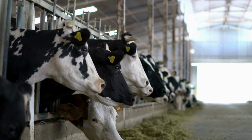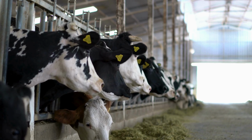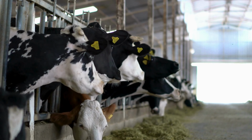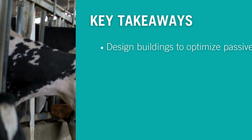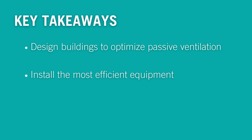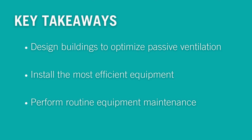You can improve livestock husbandry, energy efficiency, and profit margins by ensuring your livestock buildings are effectively ventilated. It starts with designing your livestock building as efficiently as possible, with vents on sidewalls and in the roof, orienting the building on an east-west axis, and appropriate insulation. Enhancing ventilation with mechanical strategies is most efficient when using properly sized fans, installing a VSD, and maintaining equipment health.